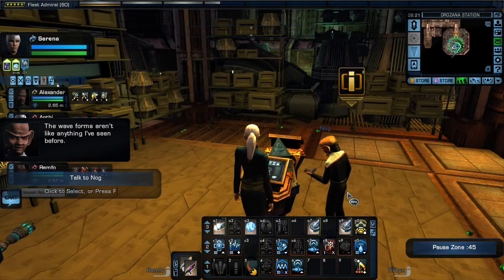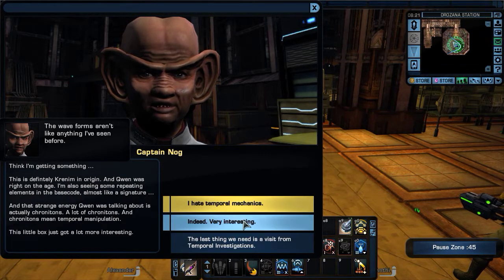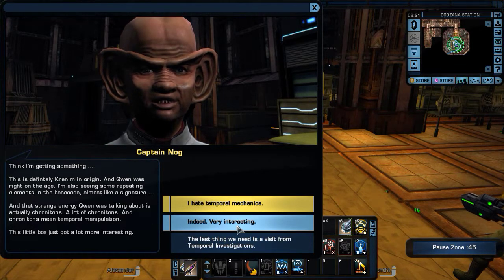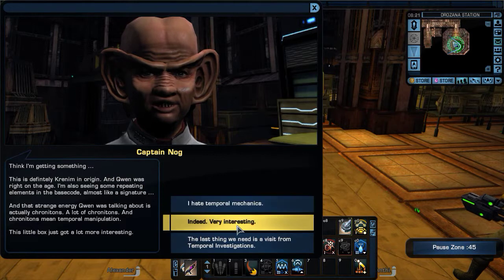The waveforms aren't like anything I've seen before. I think I'm getting something. This is definitely Krenim in origin. And Quinn was right on the age. I'm also seeing some repeating elements in the base code, almost like a signature. And that strange energy Quinn was talking about is actually chronotons. A lot of chronotons. And chronotons mean temporal manipulation. This little box just got a lot more interesting.